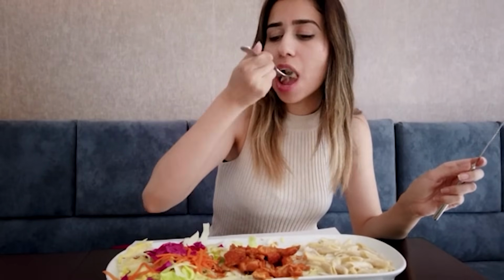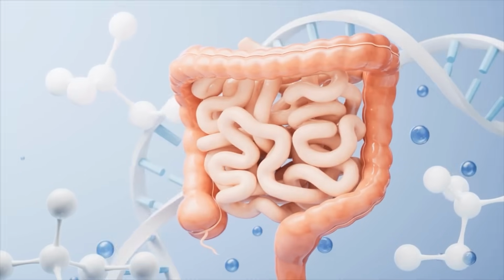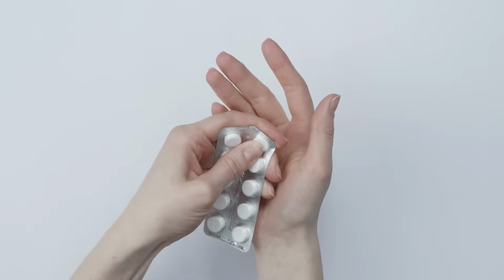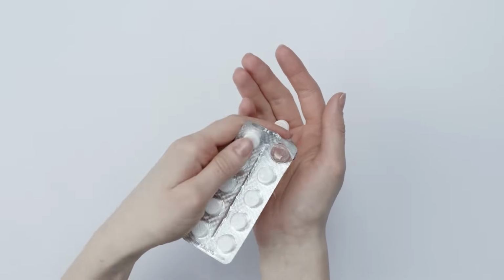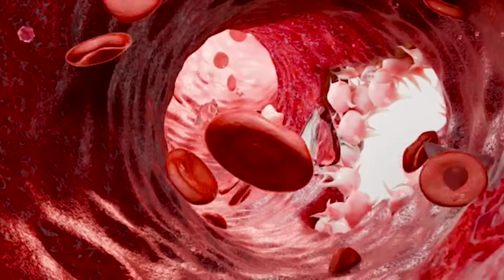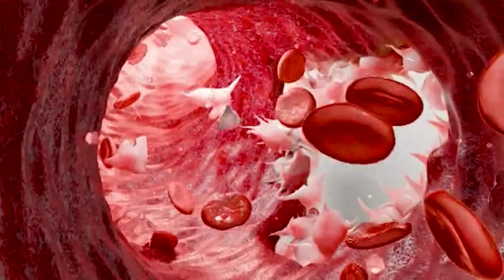However, for those who have trouble absorbing vitamin K from food, such as individuals with digestive issues or those on long-term antibiotics, supplements might be an option. But caution is important. If you take blood-thinning medications like warfarin, you should consult a healthcare professional before increasing your vitamin K intake, as it affects blood clotting and may interact with these medications.